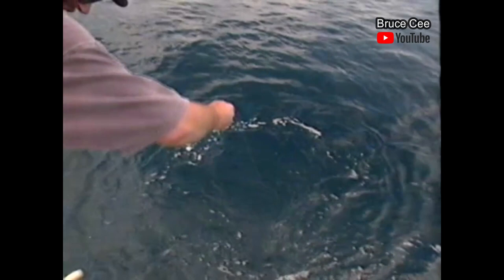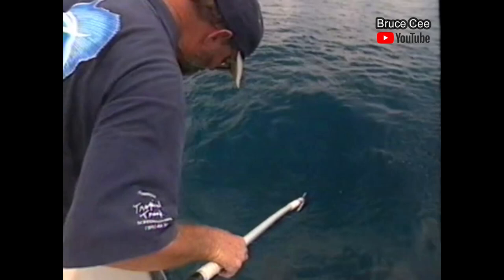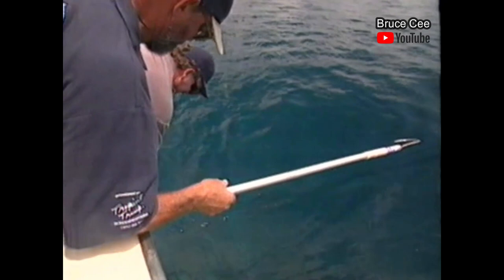Where is he? Right under the boat. Get out from under the boat. Oh, he'll be in all the props and rudders. Come here, you bastard. Oh, they're a strong fish, too. What a bastard. We didn't get him that first time. We'll get him.